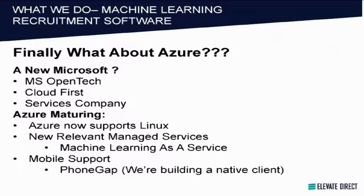And Azure is a lot more mature now than it was 2.5 years ago. 2.5 years ago, as I laid out, it just wasn't a choice for us. We couldn't use it. Whereas today it supports Linux. And they're introducing some really interesting services as well. We got that new machine learning as a service, mobile phone support through PhoneGap and so on. So Microsoft are continuing with their cloud, their platform services, but they're now waking up to the fact that people need to use different operating systems and so on.